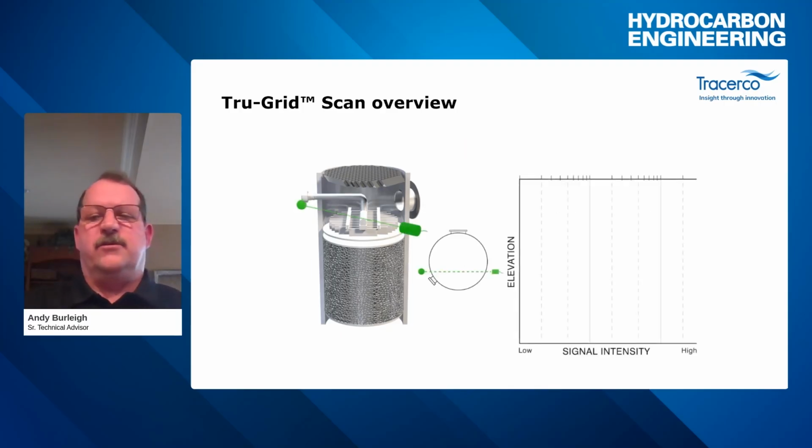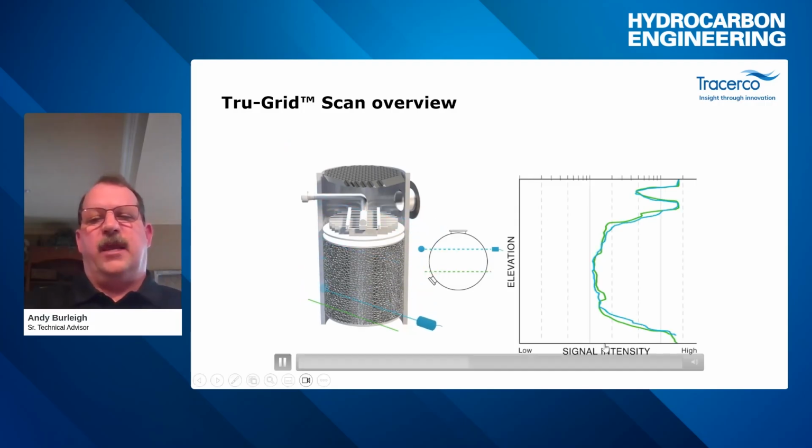This allows us to see some distribution qualities. So instead of doing a single scan from top to bottom, we do 4 scan lines. Don't bring out 4 sources and 4 detectors. It's 1 source, 1 detector. We measure out each one of these scan cords to be the same length.